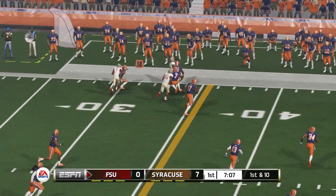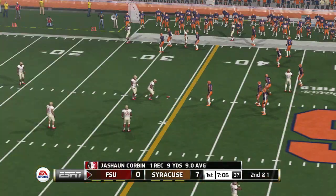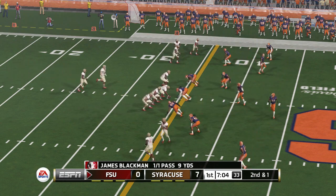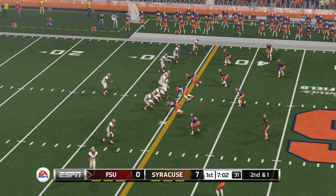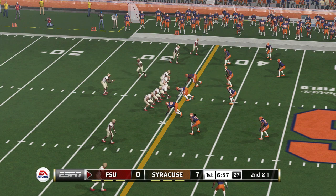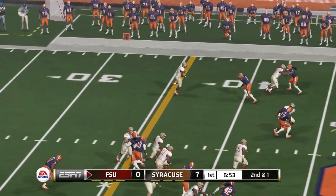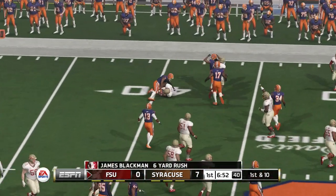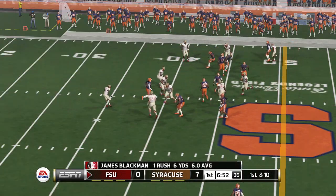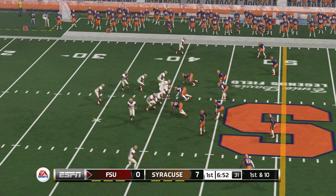Caught, open field. He's knocked out of bounds around the 34-yard line. 9 yards. That brings up 2nd and 1. The quarterback in the gun with 5 receivers. Tackled after a decent pickup. This is so difficult to defend. Well, this is a perfect illustration of how to run the option, and it was perfect enough to get the first right there.